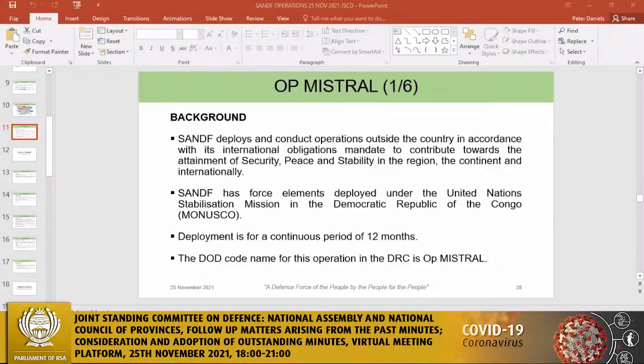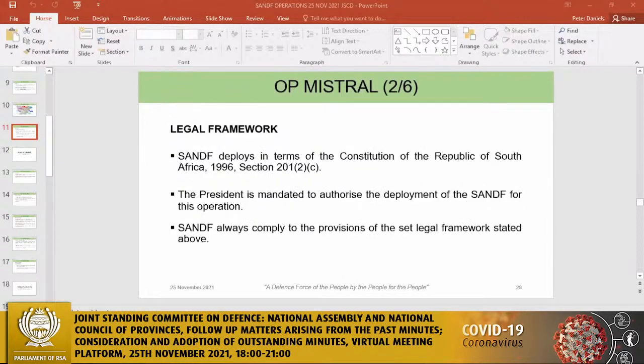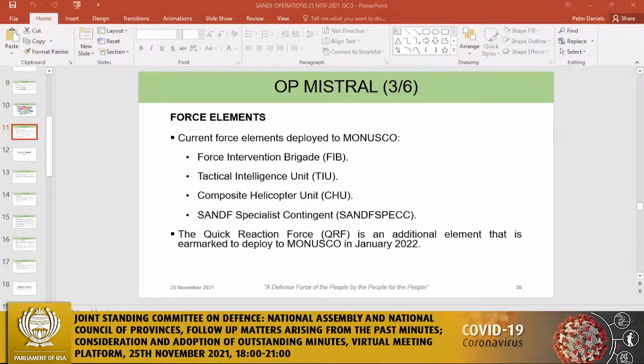The code name for this in the SANDF is Mistral, whereas at the UN, it is MONUSCO. The legal framework for conducting Mistral and all other external deployments is that we deploy in terms of the Constitution, Section 201(2)(c), whereby the president is the only one mandated to authorize the deployment for this operation. We do comply with those legal requirements.